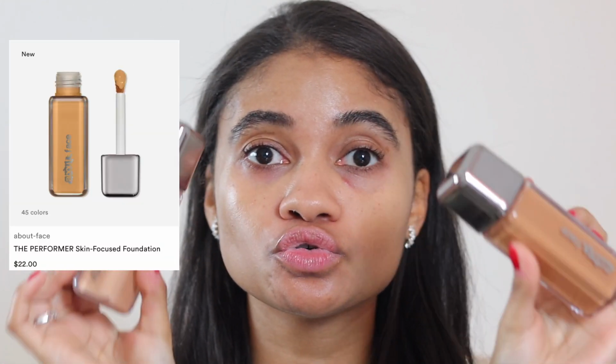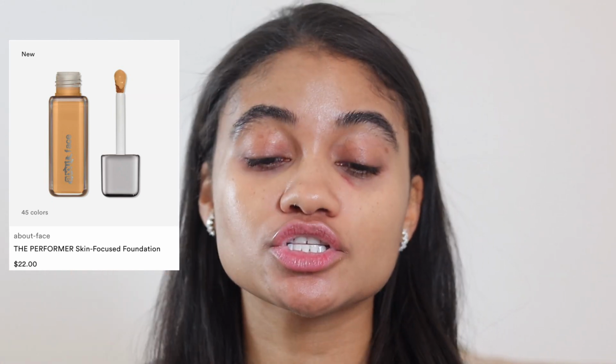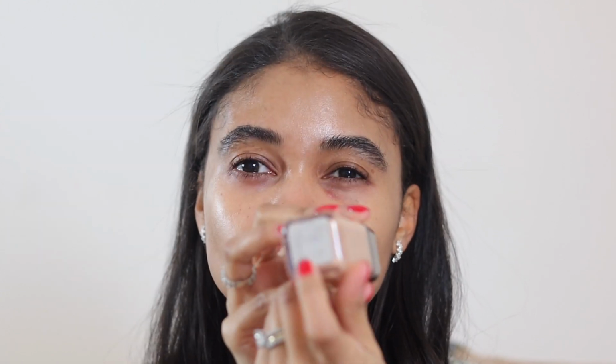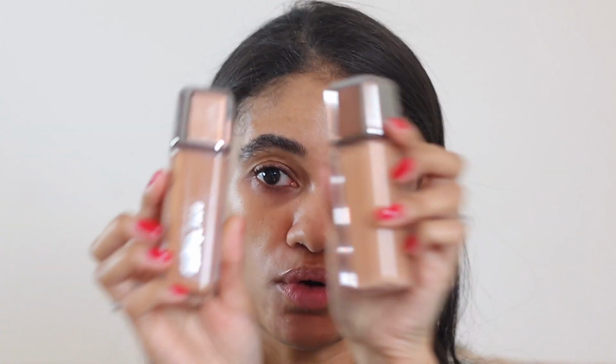So first, we have a new complexion product. This is from About Face. I ordered 2 shades of this because I was really unsure which one to go with. Every time I try and read the shade, the bottom of this is reflective, which makes it so hard to read. This is M2 Neutral, and this one here, the darker shade, is MD2 Neutral. I figured I could mix them together if needed.